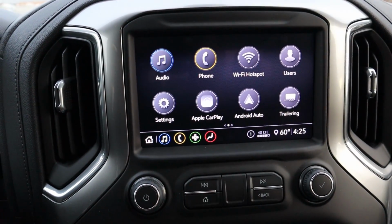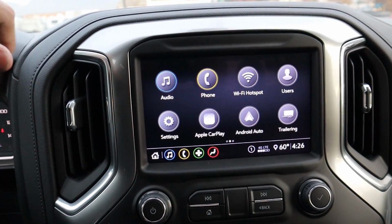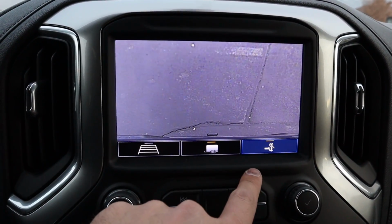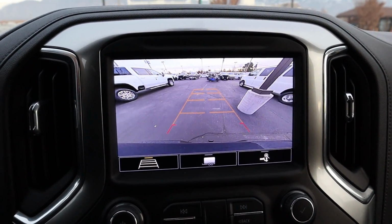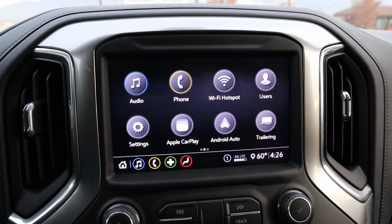You can see we've got Android Auto and Apple CarPlay. And if we actually pop the truck into reverse, you can see the backup camera will pop up, and then you can do the different modes on the backup camera or zoom in on the receiver hitch if you are hooking up to a trailer, just to make parking a lot easier. Other than that, I feel like it's a good touchscreen unit. It's responsive, and not much else needs to be said.